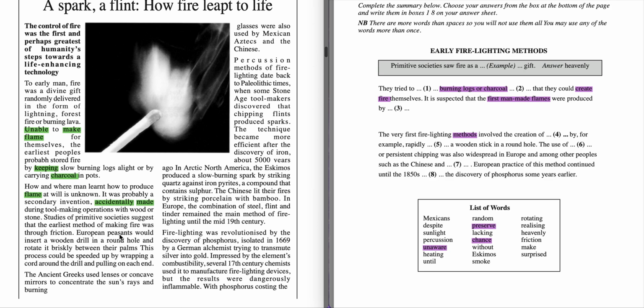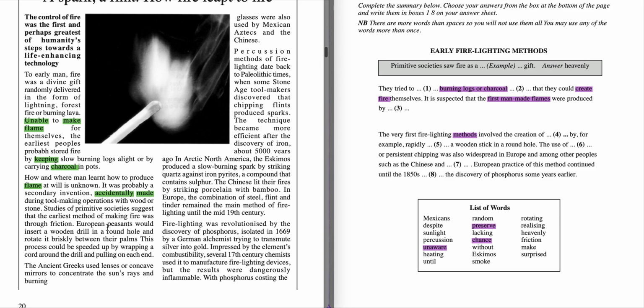So go further with scanning and try to find any information where any kind of methods are mentioned. Here, in the following sentence, it was saying about method. Let's read this sentence. Studies of primitive society suggested that the earliest method of making fire was through friction. So the method was actually friction. So it involves the creation of friction by, for example, so actually we have the word friction here, and I'm going to highlight it. So the answer to the first question is going to be friction.